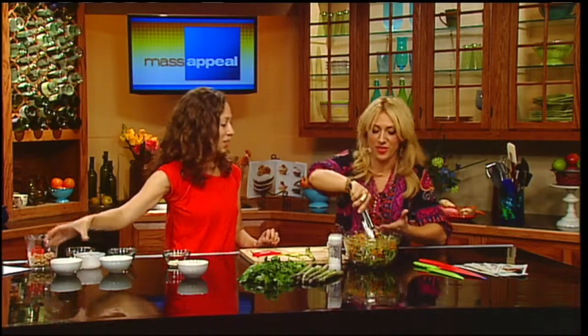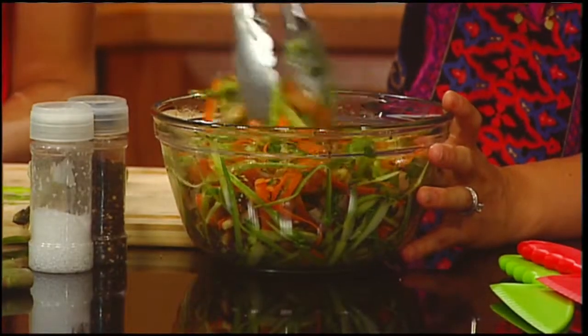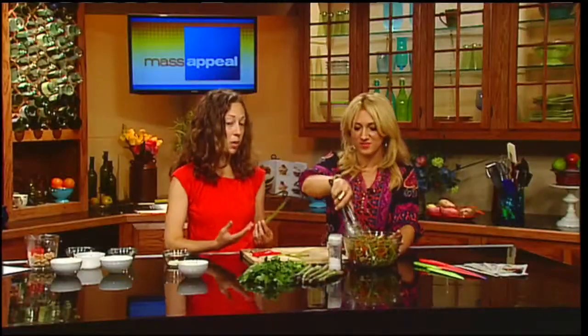Now, Morgan, this is a recipe that you actually show kids how to make at the Pittsfield Farmers Market. Tell us about that. Yeah, we do a program called Food Adventures. It's a collaboration between the Nutrition Center and the Berkshire Co-op Market. And we do hands-on cooking classes at the farmers market with kids. So it gives kids an opportunity to work with the produce that's in season. It gives them a chance to taste it. They get to make what they want to eat, and they want to eat what they make.